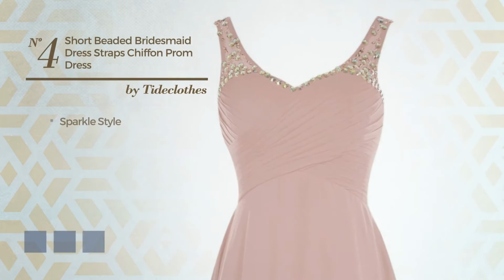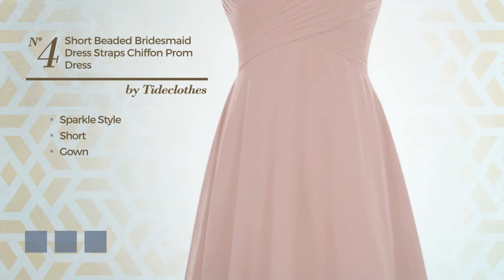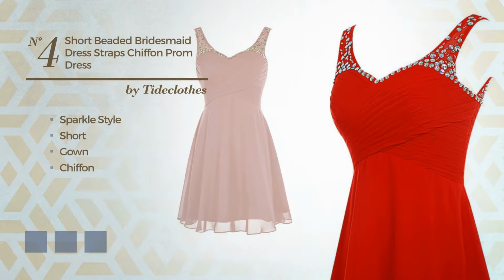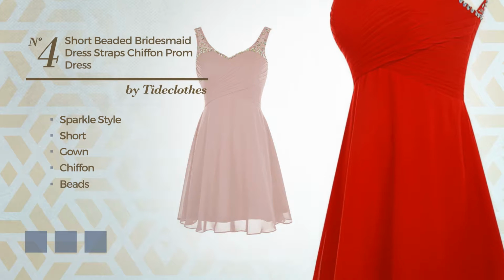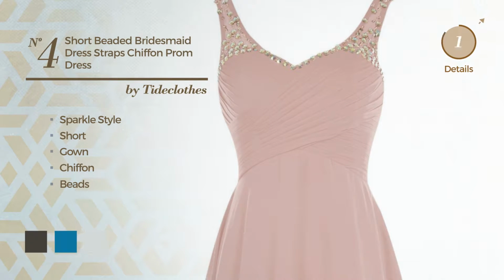Number 4, a hybrid of sparkle and delicate in this short gown, crafted from comfortable chiffon, styled with beads. Available in 21 color variations, such as black ink, blue jay and blue blush.